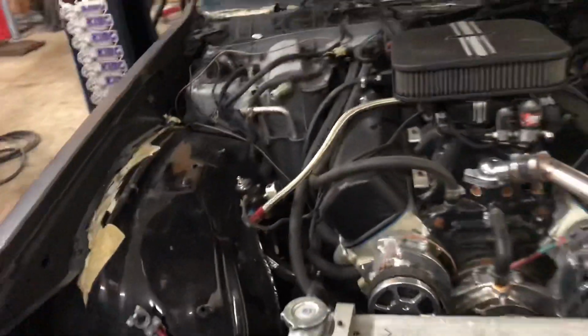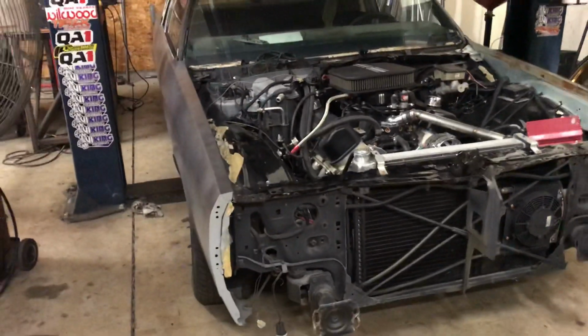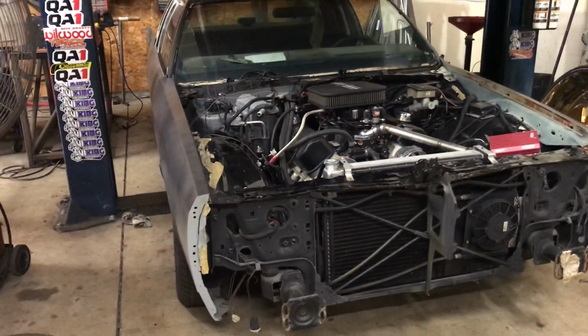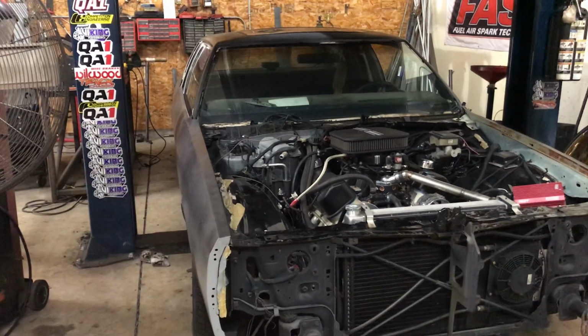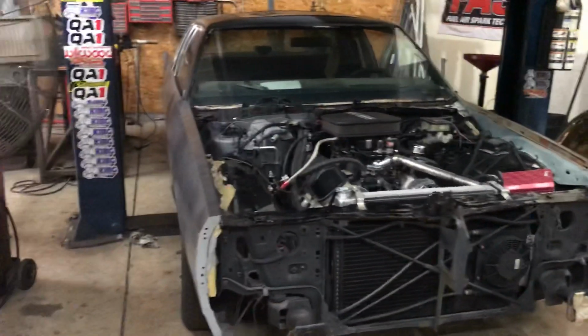Yeah, it's got coilovers on the front, I think. But yeah, this car, I'm not sure if it's 26s or 28s. I think it's 28s. But that one will be done hopefully here in the next 2 weeks. This one will be done next day.